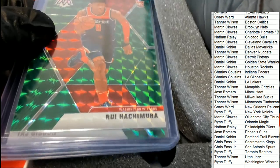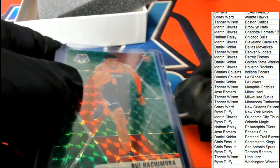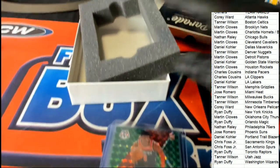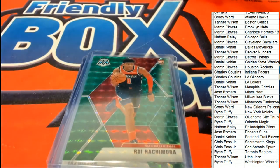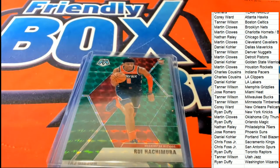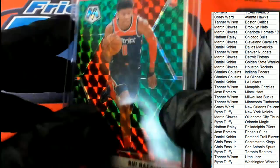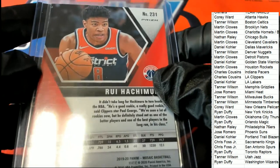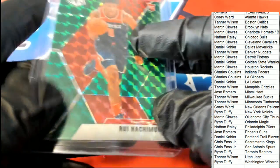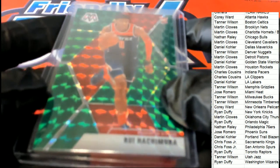Let's see if I can get that. It's probably already seen it, but I want to put that for last. So that's everything out of the box. You can see the box is now empty. Okay. So there's Rui. That's a great hit. That's a really great hit. That's an awesome Rui. Ryan coming away nicely.